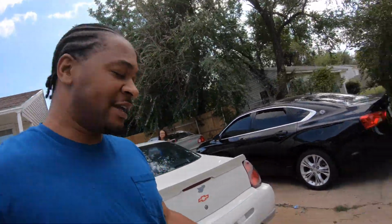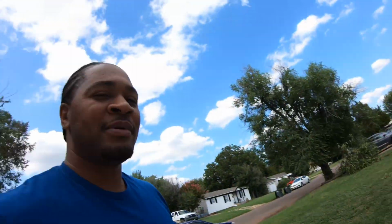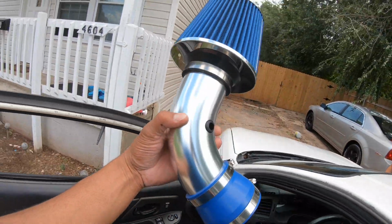I'm gonna do, I guess, my second mod to this car. I already messed around with the exhaust a little bit, so I got it sounding right, I got it sounding good. We're gonna get to that later, but this is what I finally got. We're gonna do some work under the hood, just a little bit. Pop the hood. Look what I got though, y'all.